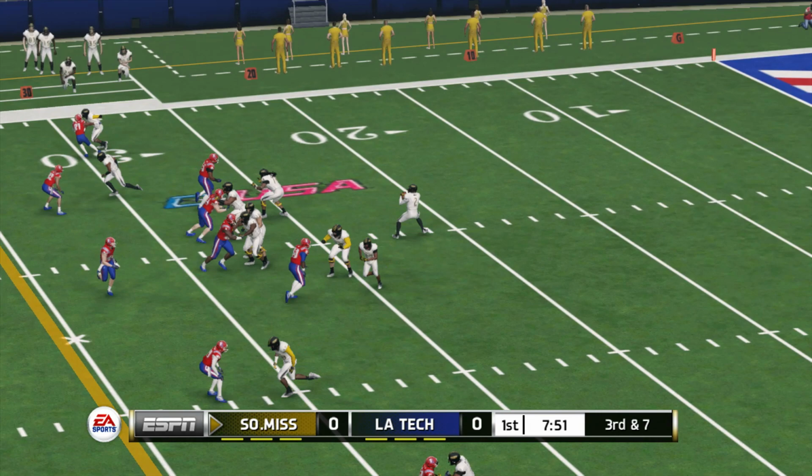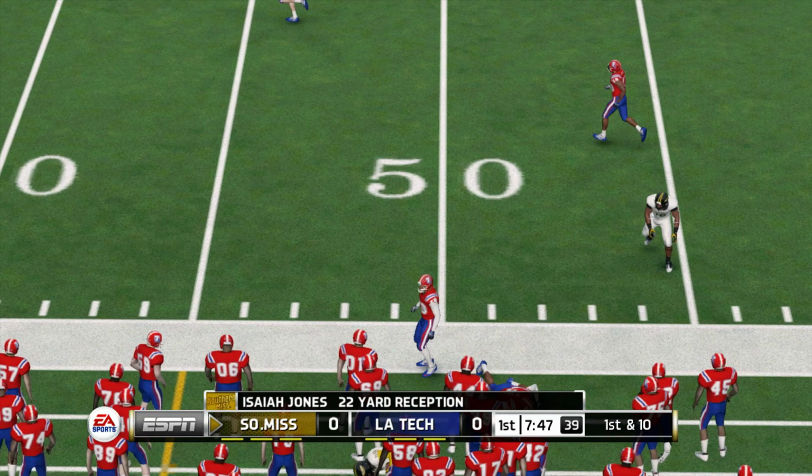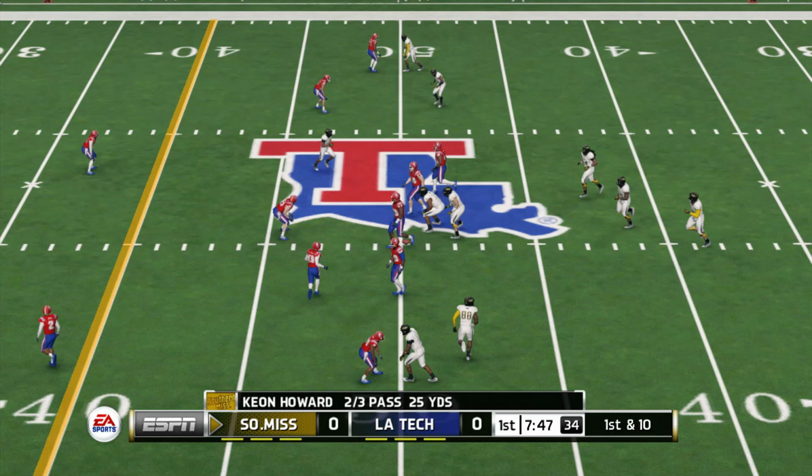He throws left. Pulls it in. 1st down, and he's knocked out of bounds. I like this wide receiver a lot. He knows where he needs to be on the field so the quarterback can get him the ball. He made a terrific play to keep this drive alive.